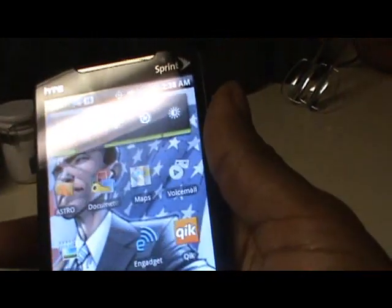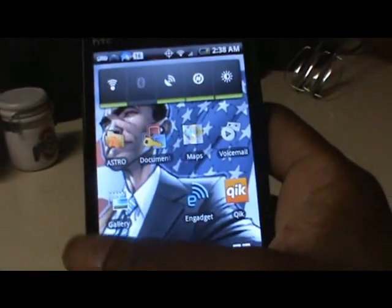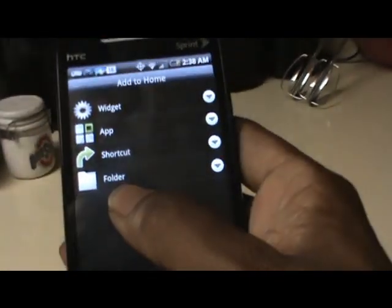Google Goggles, sorry as I ramble. Google Goggles, and of course I didn't add it. It's a great time to show you how to add things.